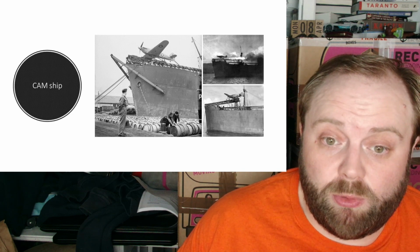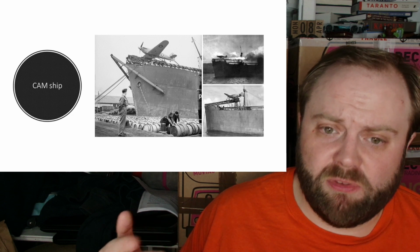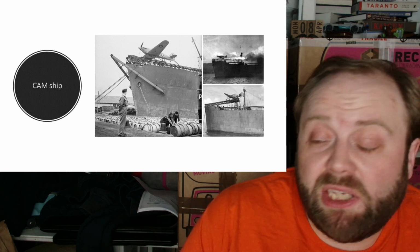But when they were used, the SS Empire Foam used one on the 1st of November 1941. That was the first time they were used. The pilot was then recovered by HMS Broke after he chased off the Focke-Wulf F-200. Didn't shoot it down, but Flying Officer Varley did a good job. On the 26th of April 1942, SS Empire Morn, as part of Convoy QP-12, launched Flying Officer J.B. Kendall.